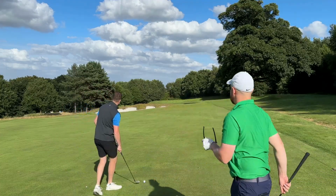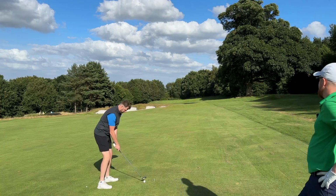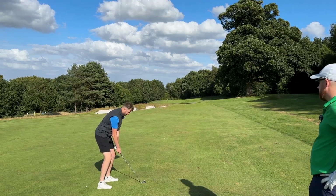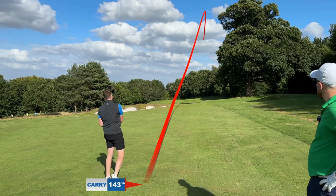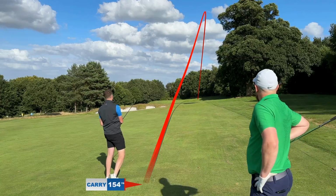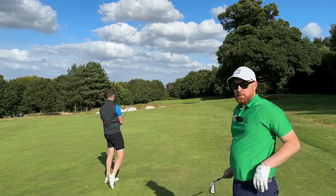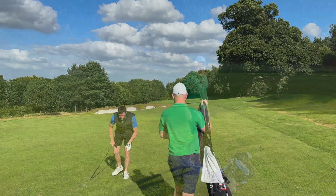Let's see what this does. I'm going to try and be a bit safer than that and go up right. Oh, come on, come in. Don't think that's going anywhere. We've got some work to do. Looks like pin high, but right, and you're pin high left.